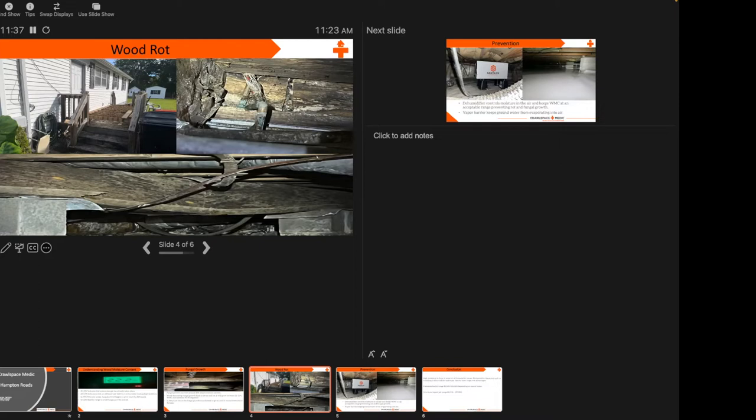So if you had a client, you're really looking at what happens at the higher wood moisture levels, which will alert you that you have high moisture, like fungal growth. You're going to know when it gets above 20%.